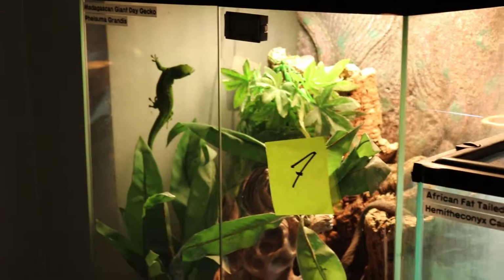Right, so that there was the third animal, so we're probably going to do 5, and we got 7. So which one's 7? Madagascan giant day geckos, they'll 100% eat.